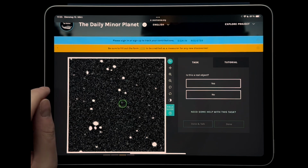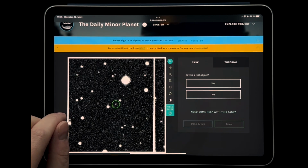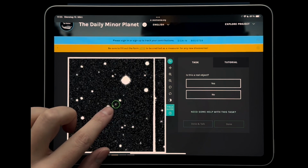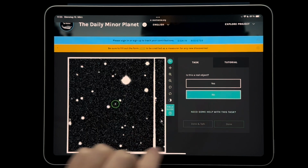Okay, I can't see anything moving with the circle here. Oh wow, this one I can see something moving, but it changes its brightness. Oh no, I'm not sure. I wanna say yes, but look at the change in brightness. Should I say no? Yeah, let's see, maybe they are testing me again.